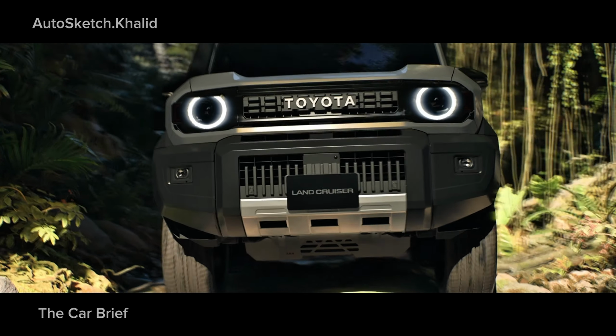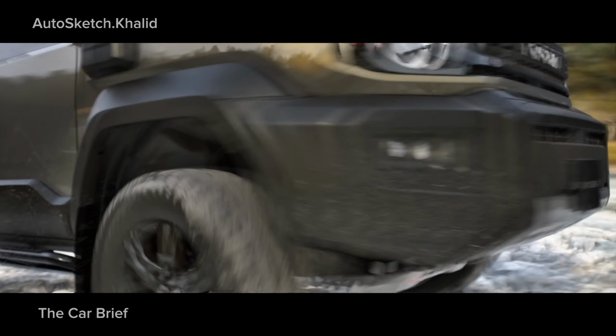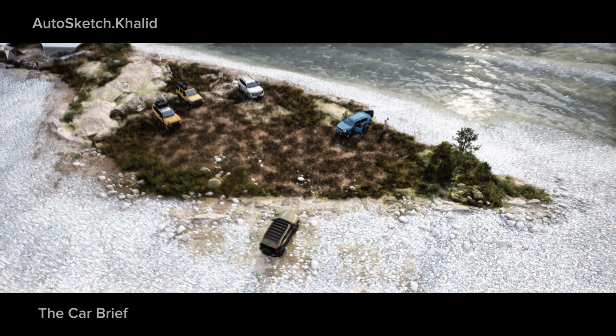Finally, since it's built to conquer the trails, how can you customize it for your specific adventures? Well, it features a highly modular design with segmented bumpers that are super easy to replace if you ding them, plus interior MOLLE panels for strapping in all your gear.